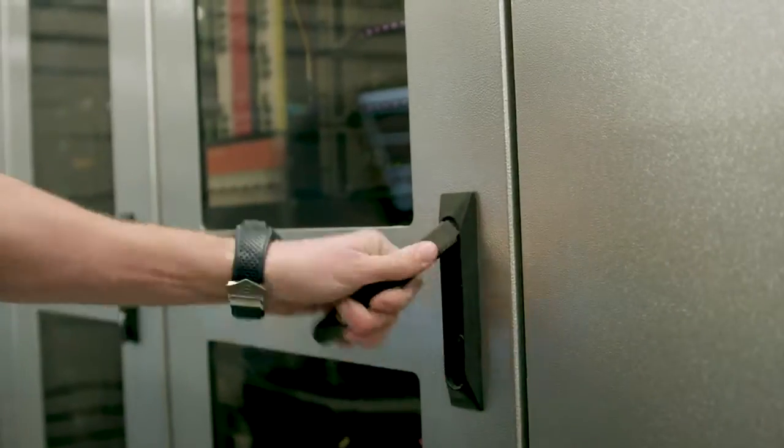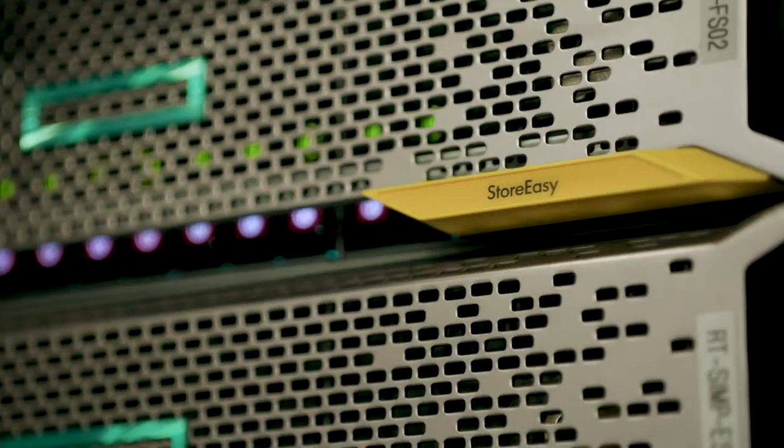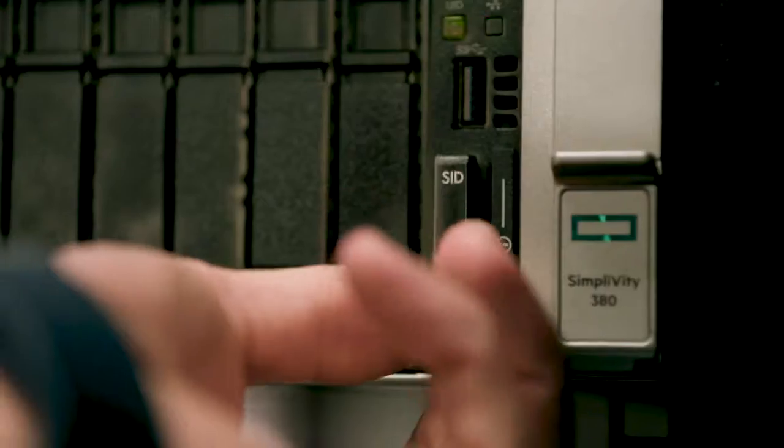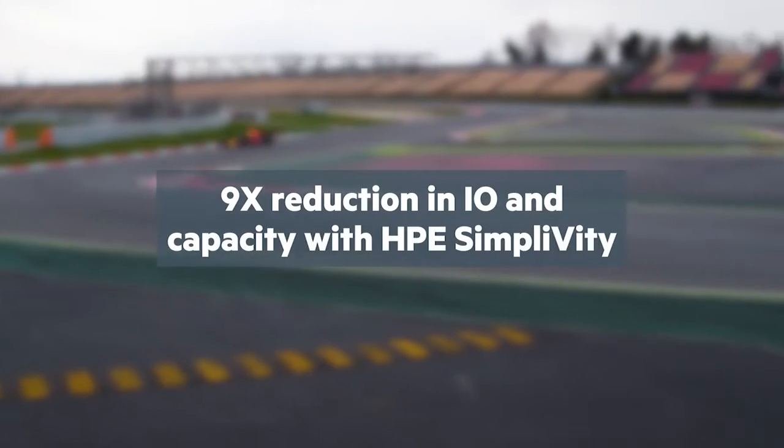So we've seen a lot of efficiency around the data services with SimpliVity, and some of our VMs occupy logical volumes of about 42 terabytes. With SimpliVity's compression and dedupe technology, that's compressed down to 5 terabytes.